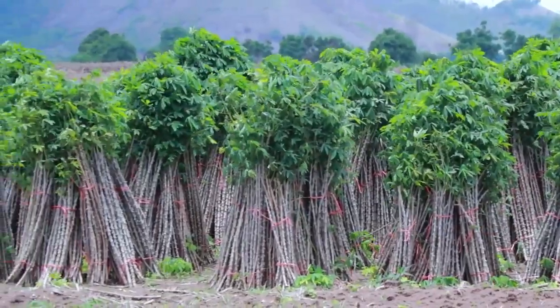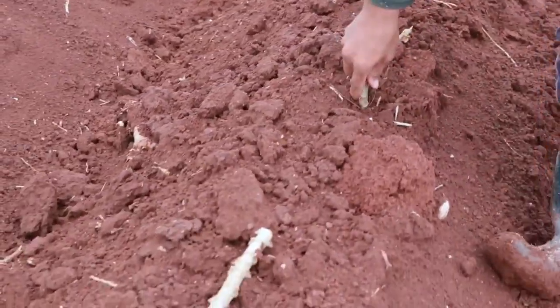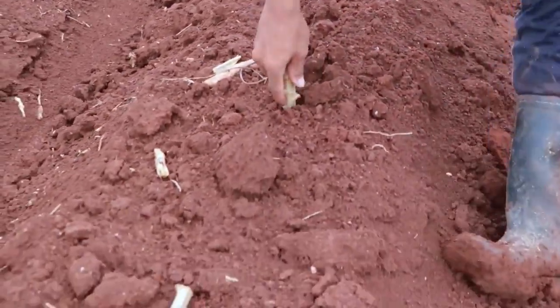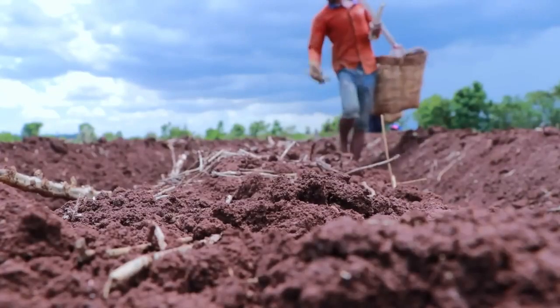Starting with the planting of cassava seeds, it may be planted in any season. The stem to be planted must be from a matured plant, and the thickness of the stem must not be smaller than half of the fattest part of the stem from where it is cut.